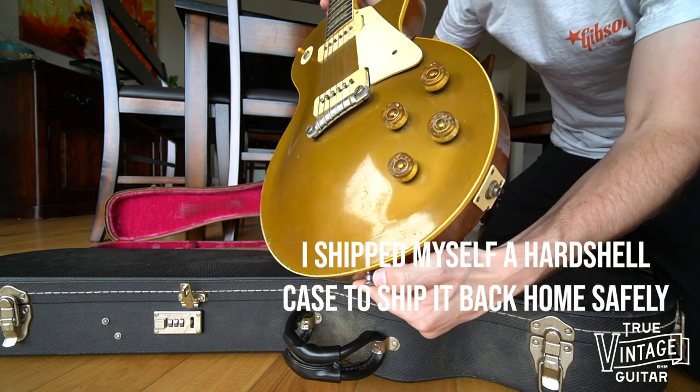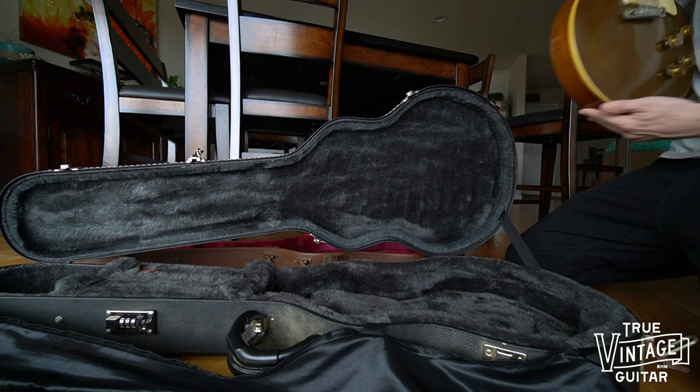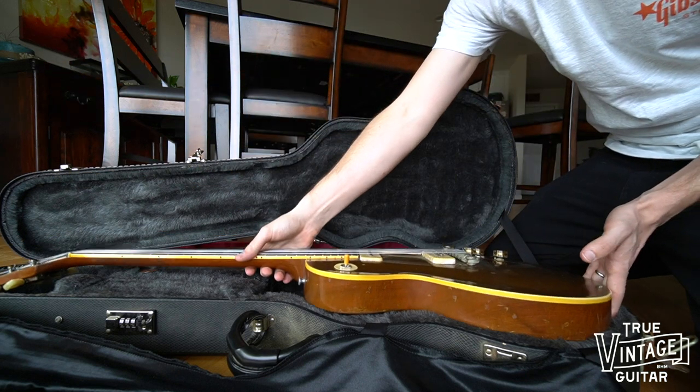Beautiful guitar, beautiful checking. Oh yeah, perfect match.